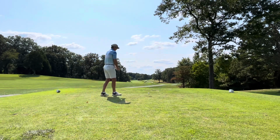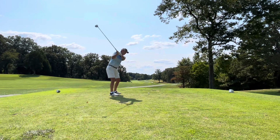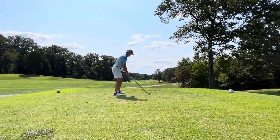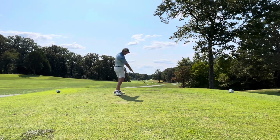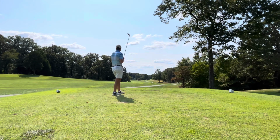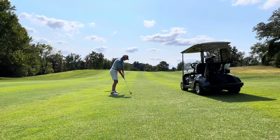Today's round is at Christmas Lakes Golf Course in Santa Claus, Indiana. Very festive. First hole, 342, very narrow drive, but if you hit it down the right-hand side, everything feeds back to the left. And I did hit it down the right, and it fed back to the left.